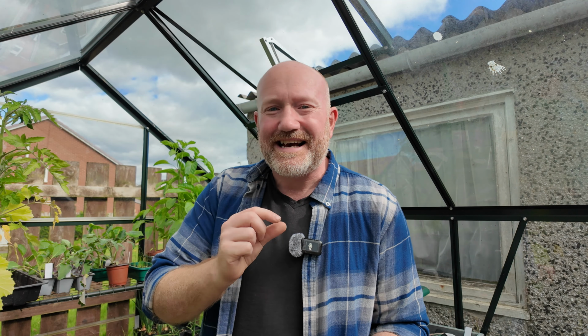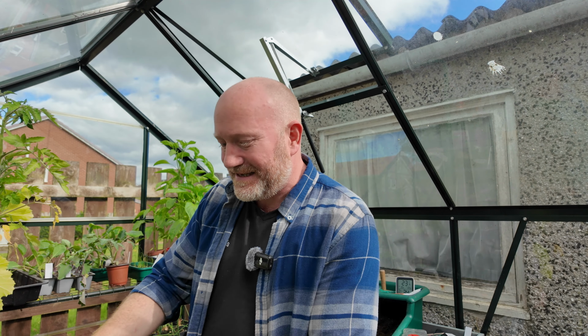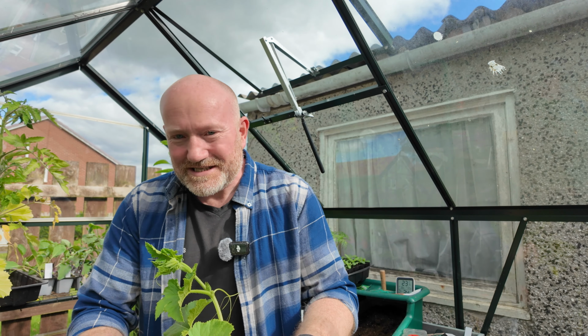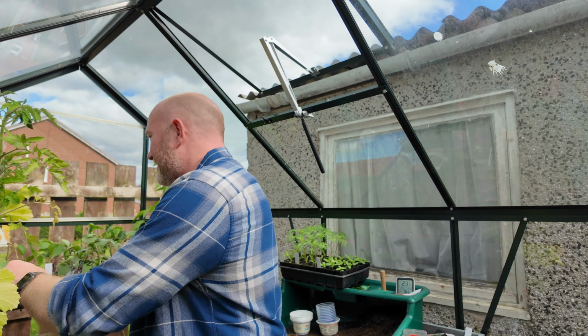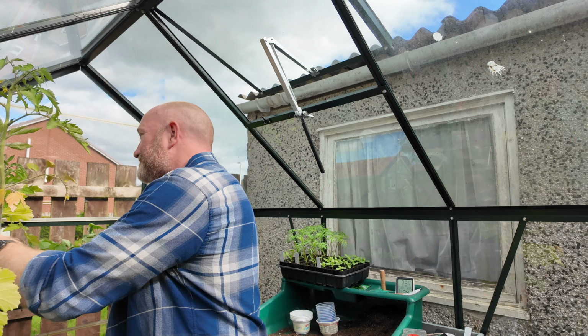And this time of year just starts to get on my nerves a little bit, because some of the plants, as you might be able to see, we've got a squash growing here. It's a little bit out of sight and it's getting far too big for the greenhouse. And it's a bit of a theme running through the greenhouse at the moment. Let me show you this.